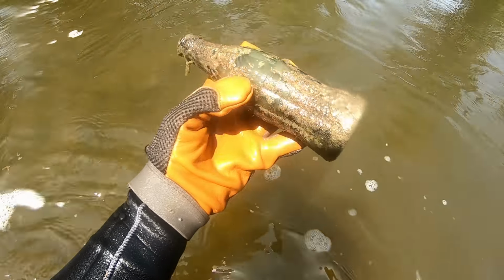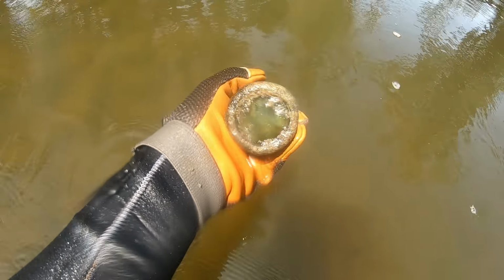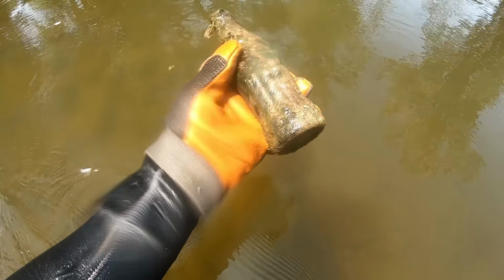It's just a Pat D Coke. It's from somewhere in Erie, Pennsylvania, it looks like. So just a 1940s bottle or so.